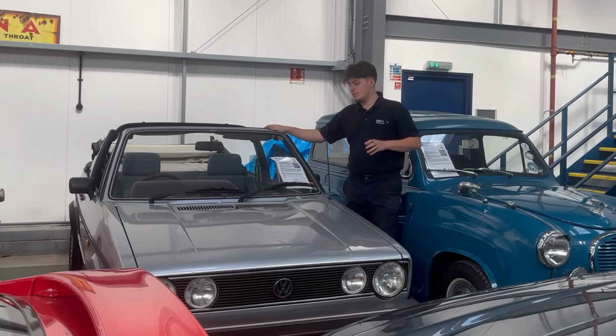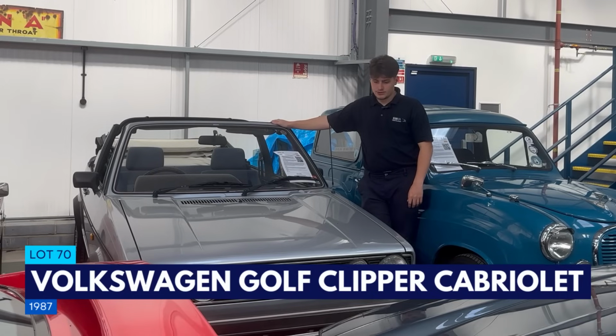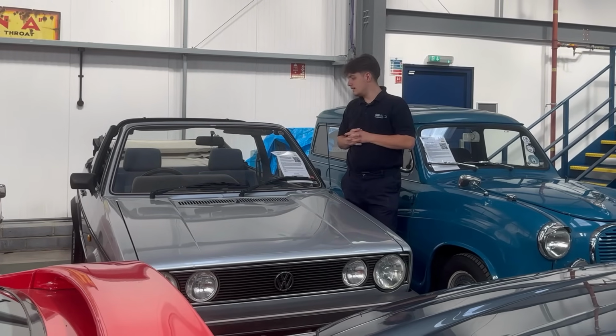This is a lovely example of a Volkswagen Golf Clipper Cabriolet. This one's lot number 70 in the upcoming auction. This one's finished in silver. It's a nice blue cloth interior, black soft top. Really does look the part.